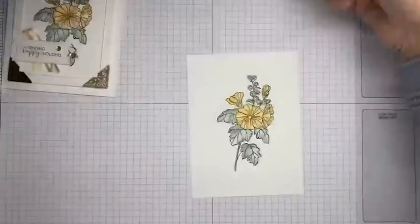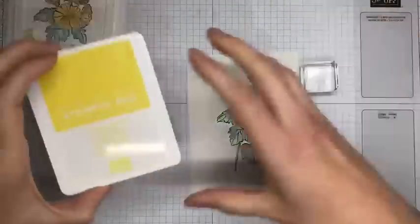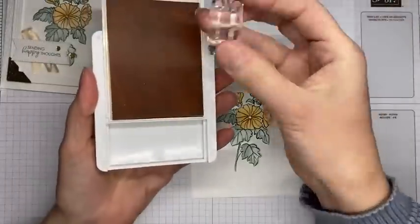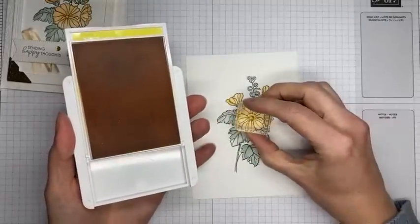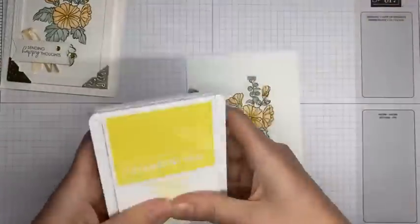And then I've got the flower center that I'm going to stamp in Daffodil Delight ink. Again, this is all part of that same Beautifully Happy stamp set, which I love. I love that it's photopolymer, because this is my kind of stamping, which is super quick and easy.